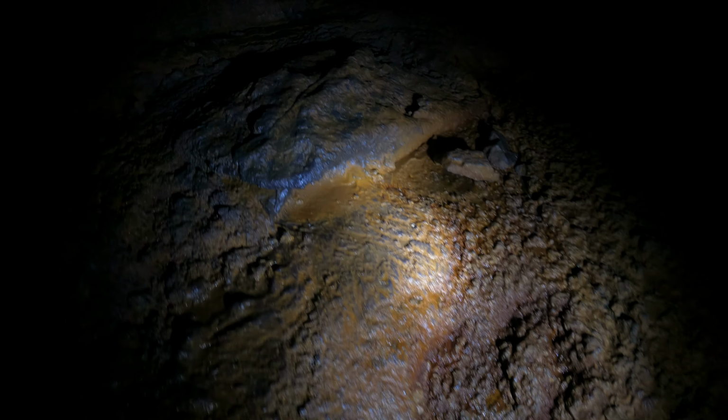Nice big room here. Very interesting ceiling. And the floor here, very interesting. Okay, here's where it gets tricky. I think there's a way back there, but the point is this big room, it's like a four-way intersection.